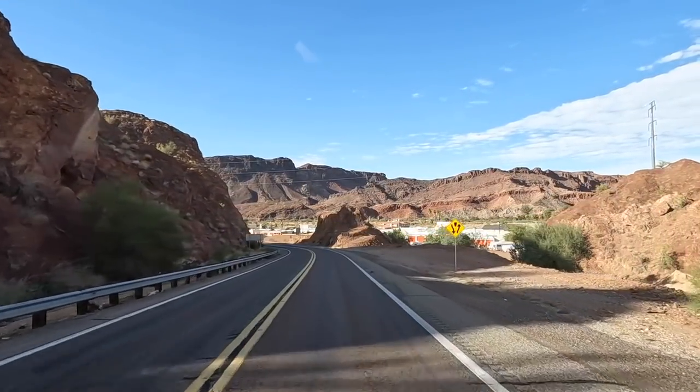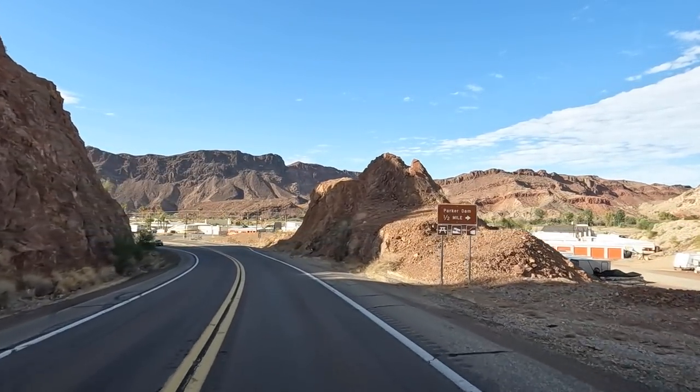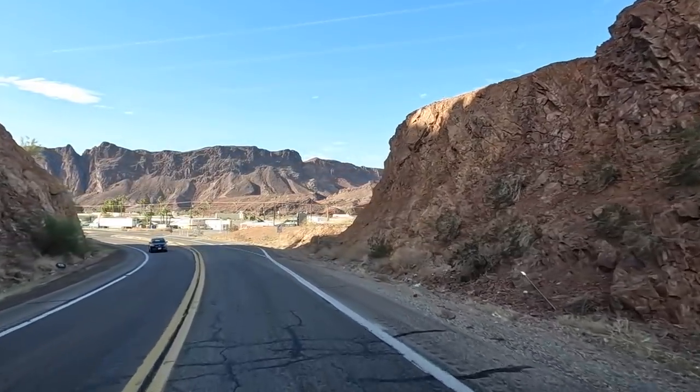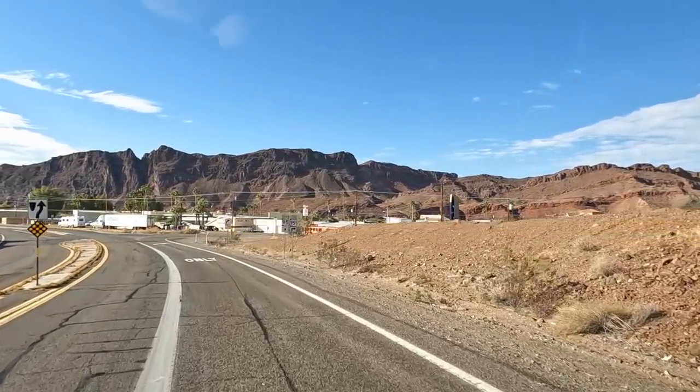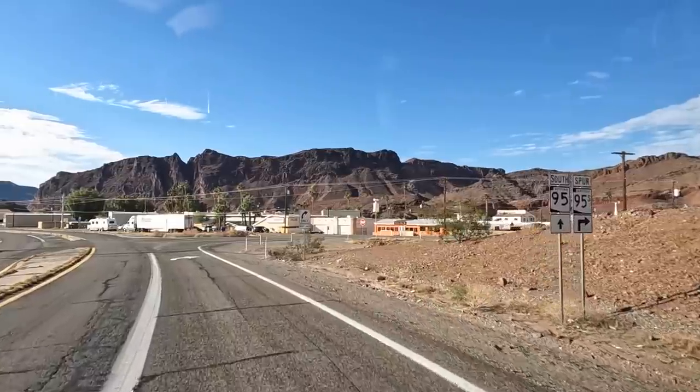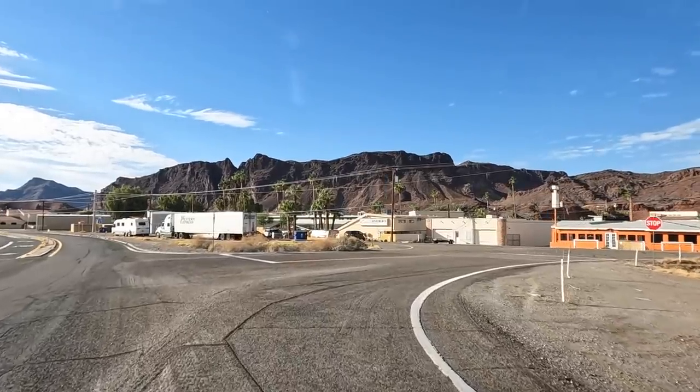Now, right up here, they call it 95A Spur, something like that. This road right here. Let's go. Only take a couple minutes. Let's go have a little fun. We're going to cut across the dam.